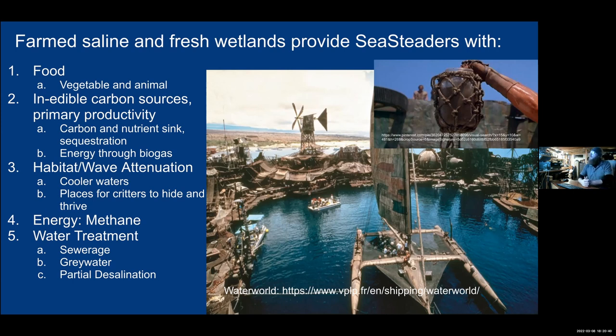I put it in there because it does also represent that you're not going to get everything you need out of salt water necessarily. And we'll talk about that. But for a farmed, this is kind of the meat and potatoes here. So you're out on a seastead. What are the things that a wetland or a wetland bioreactor or an aquaculture or aquaponic system is going to be able to do for you?